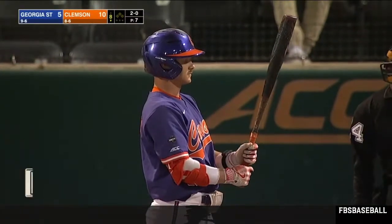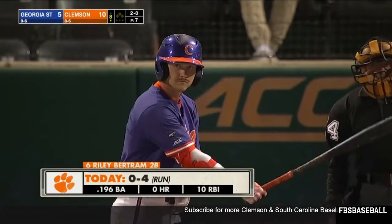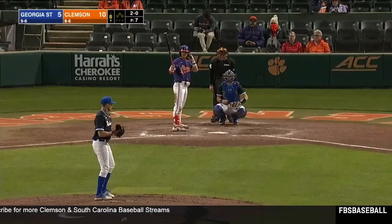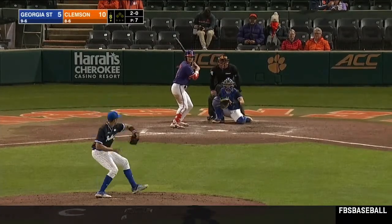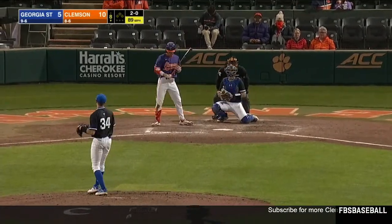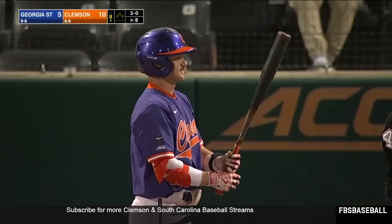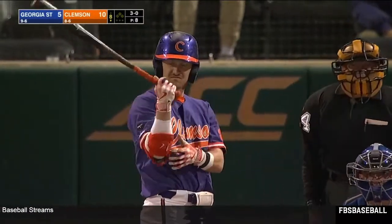Tigers saw an 8-3 lead reduced to 8-5 in the 5th inning when Ruiz came through with a 2-run single for the Panthers. But single runs in the 6th and 7th added insurance. And here we are in the 8th.